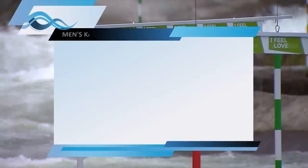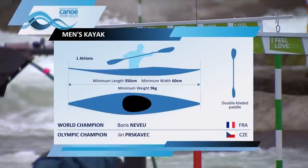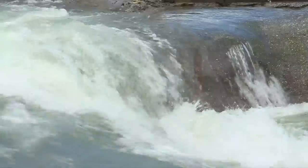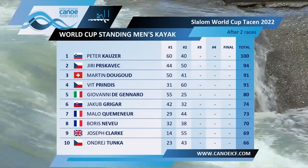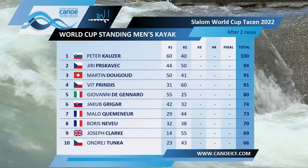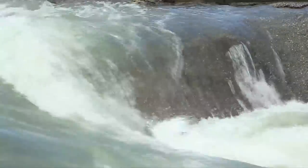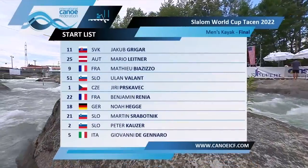Well, we are now shifting our focus to the men's kayak final. And well, after the excitement, it took a little while to get going, that women's kayak final, but it was a tough final, and great to see Jessica Fox taking the honours for Australia. Here are the World Cup standings in this men's kayak competition after two races. Peter Kauser, the local favourite here for Slovenia, and in the final, leading the way ahead of Jiří Priskovic, who's also in the final for the Czech Republic. Martin Dugud misses out on the final on this occasion.